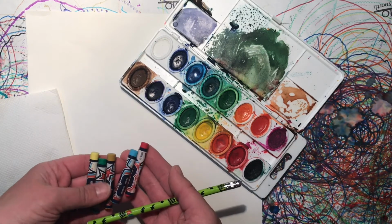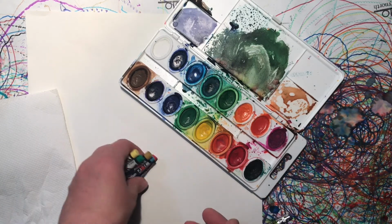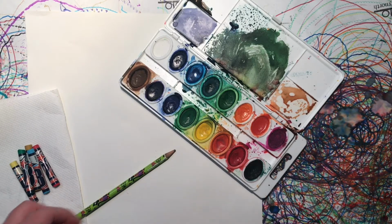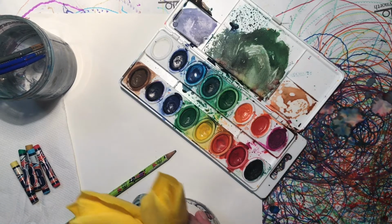I also have some oil pastels out that I'm going to use for outlining my flower. If you don't have oil pastels, crayons will work just as well. I have a pencil here so that I could draw out my flower before I get started, water, and a few different size brushes, along with some inspiration.